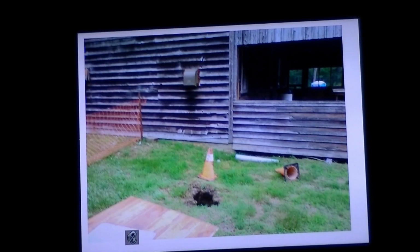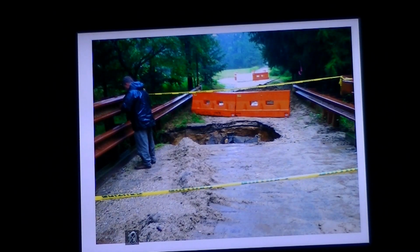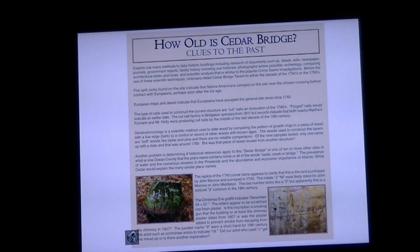So we frankly spent $20,000 on this ground penetrating radar, which sometimes comes up with really interesting things. They did not find this well. When it rained, the well opened up. There it is. This is what I was talking about, the sinkhole that was there in a hurricane.